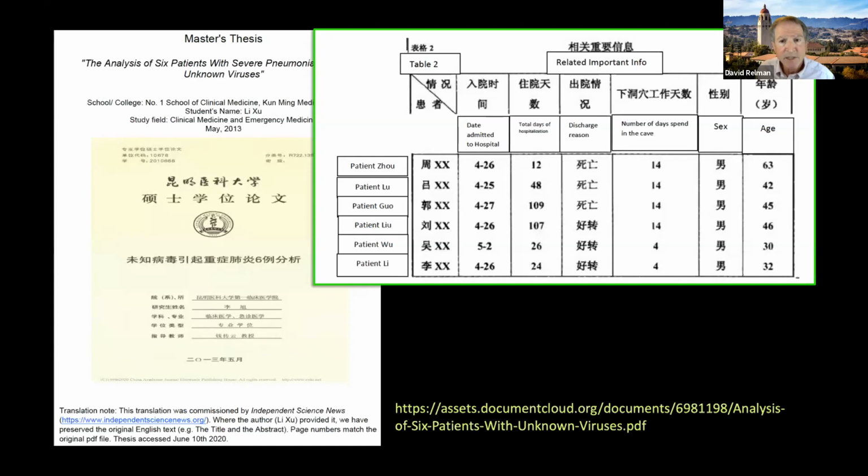These 6 patients had a SARS-like illness, 3 of them died, and all of them had spent a number of days in the very cave where it turns out the Wuhan Institute had decided to go and investigate, and then learned of an immense amount of coronavirus diversity, including the very cave where the closest known relatives of SARS-CoV-2 came from, RATG13. That was from this very cave where these 6 people became deathly ill, 3 of whom died.